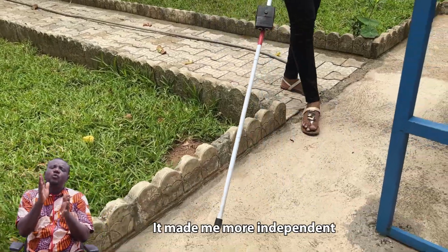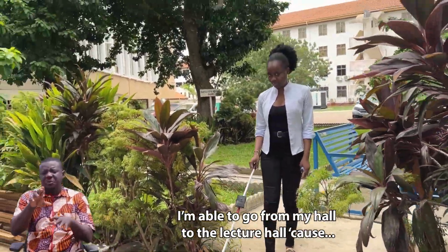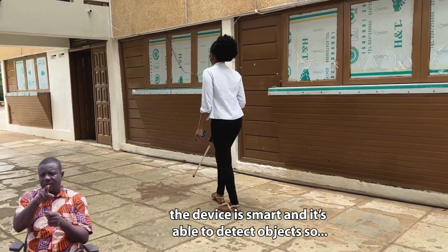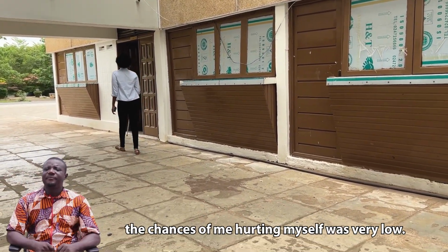It made me more independent, and I was on my own most of the time. I'm able to go from my hall to my lecture hall because the device is smart and is able to detect objects. So the chances of me hurting myself was very low.